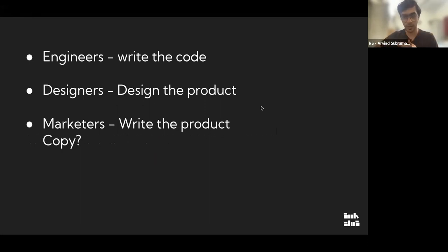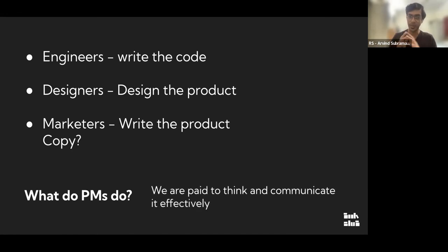Engineers, they actually write the code. Designers design the product. Marketers write the product copy. So what do product managers do? Again, recalling over there, we are just paid to think. And once you think, you can't keep the thoughts to yourself. You should know how to communicate. That's where the power of storytelling comes. You could be a great imaginative person, but if you don't think and communicate it properly, nothing's going to get built and you're not going to get paid. So that's where the power of storytelling comes.